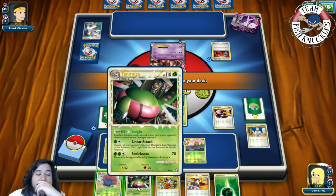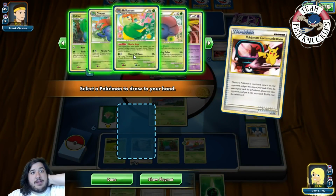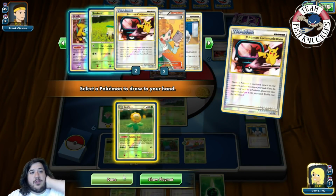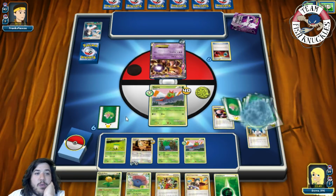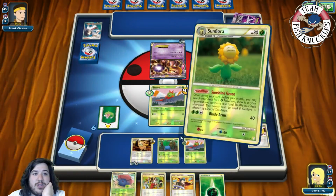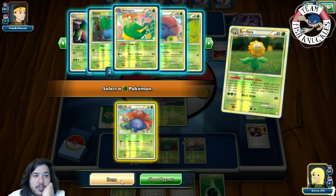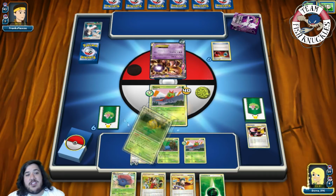Put Yanmega into the deck to get out a, where is it at? There's Sunflora. Okay, so grab Sunflora. We'll put that guy down. We will use Sunflora's ability, Sunshine Grace, to grab a Gloom. Alright, we'll put down the Gloom, and then next turn we can start attacking with Yanmega.